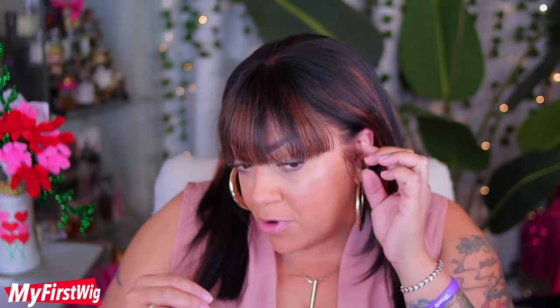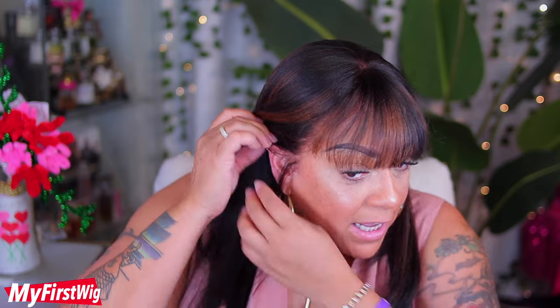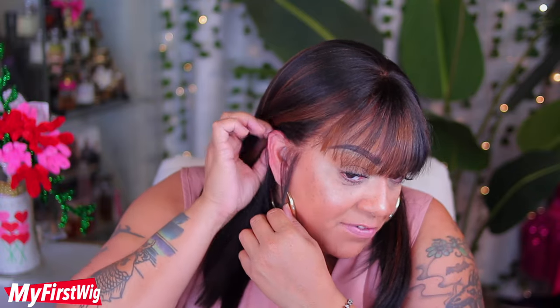Cap fits great. Lace is melted. You don't need to glue it down. You don't need to hairspray it down. I just hairsprayed the edges down right here, and that way, if I wanted to put it behind my ear, I could do so. I didn't even cut any sideburn hairs because I wanted them to hang longer this time. So I just left them as they was.